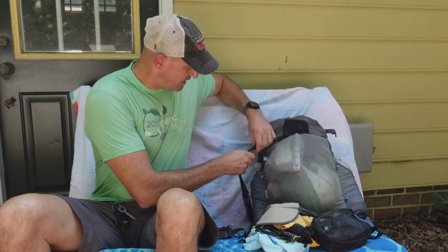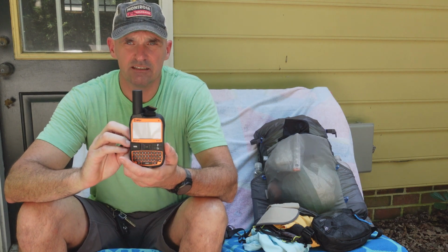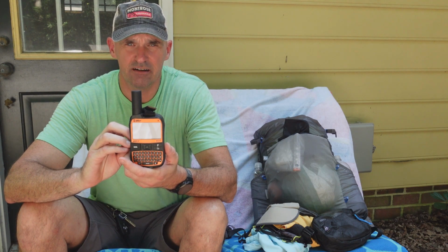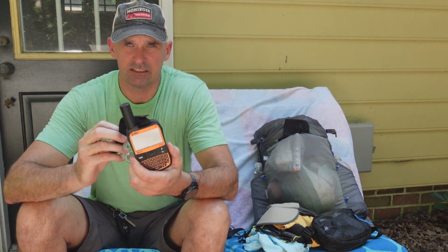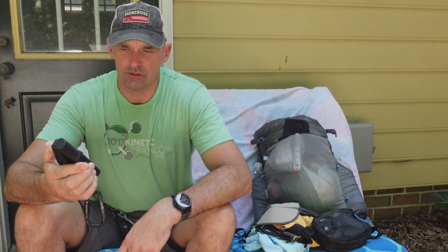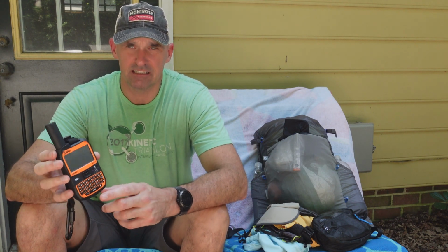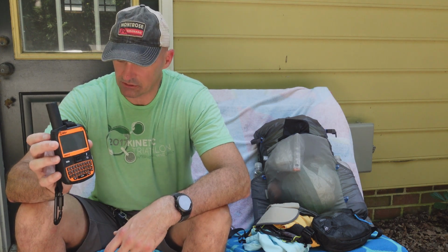I use a Spot GPS satellite communicator for emergencies, and so that Emily can track me back at home, so she can see how I'm moving. This drops breadcrumbs every 10 minutes and really provides good tracking, and it's got a full keyboard, which is what I like versus the Garmin. So I can type on this just like a keyboard to send messages or whatever, so I like that.